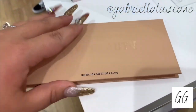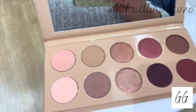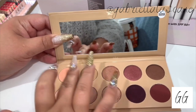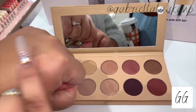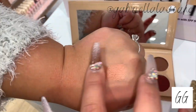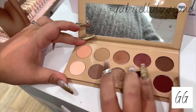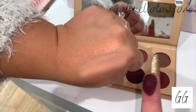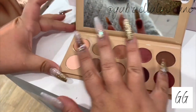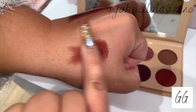Next, I swatched the palettes they had. So this was the Blossom, I forgot what it's called, something Blossom palette. It's so beautiful. I will say I was extremely impressed at how pigmented the matte shadows were. They were a little bit patchy and a little bit powdery, but very, very pigmented. Look at that dark shade right there. Incredibly pigmented, and my hand was super dry. The dark shades, this burgundy, I mean, so impressed.